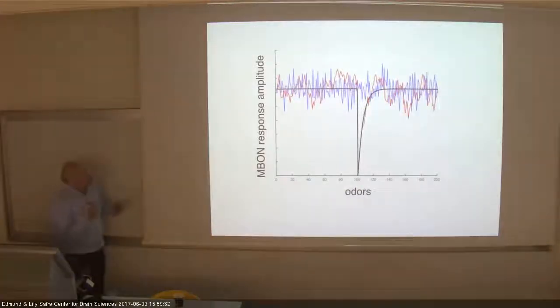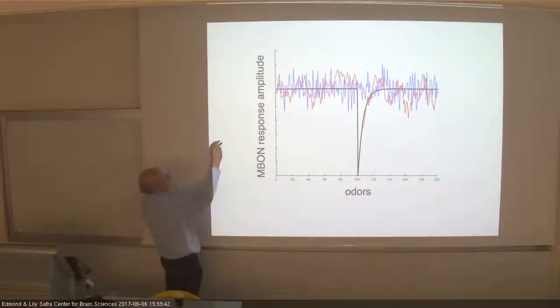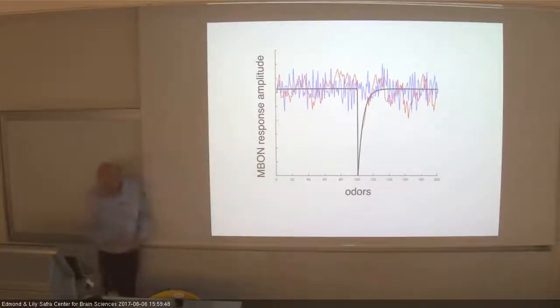And you can get curves like this, where you have a noisy signal because the synapses are constantly going to zero and back up again. But if you look at a particular odor, then the response gets completely wiped out, and then gradually recovers. And so you only do the recovery when the new odor is presented? Only when an odor is presented. Otherwise, it would last forever.